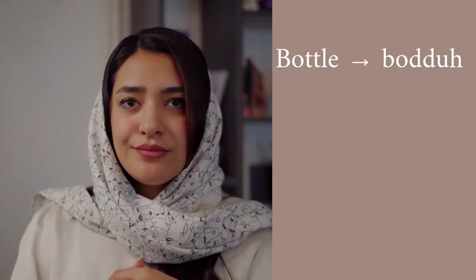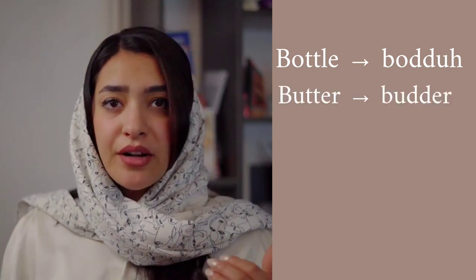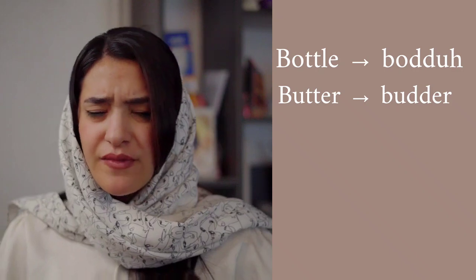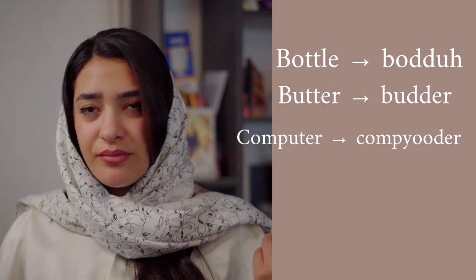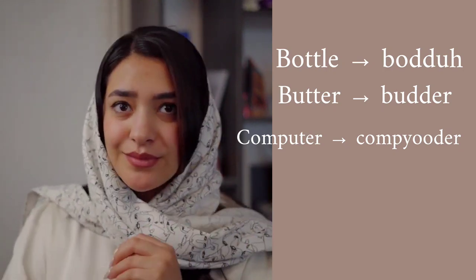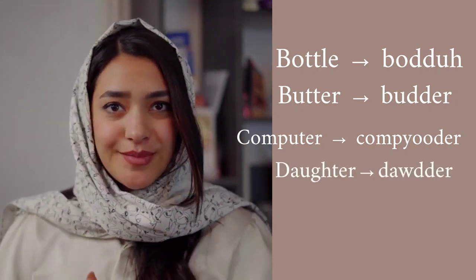Bitter. You don't say "bitter," you say "bidder." In British English, they always say "bitter," but in American English, we say "bidder." Let me give you some more examples. Bottle, "boddle." We don't say "bottle," we say "boddle." Butter, "budder." We don't say "butter," we say "budder." Computer, daughter.